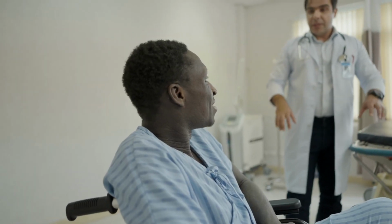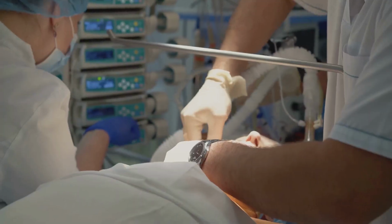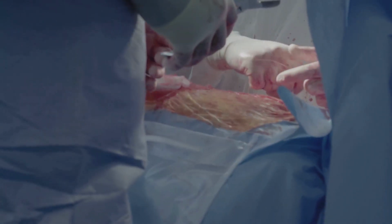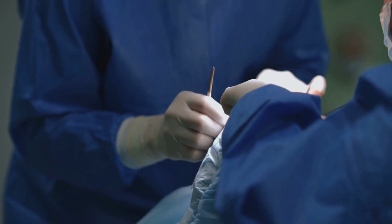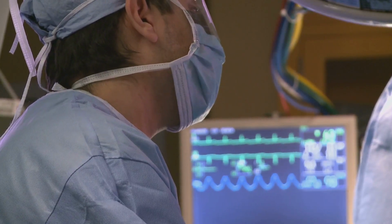Preparation starts with informed consent and careful positioning of the patient. The neck is cleaned and anesthesia is given so the patient feels no pain. The surgeon makes a small incision below the Adam's apple, exposing the trachea. Precision is key to avoid nearby blood vessels and the thyroid. The team monitors vital signs throughout.